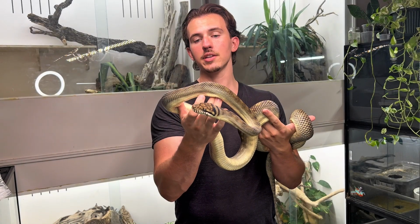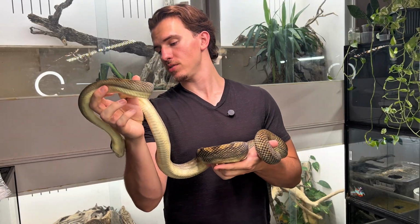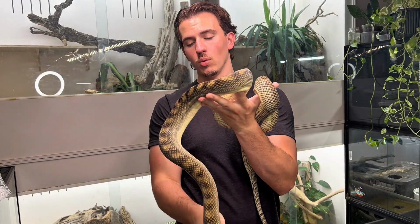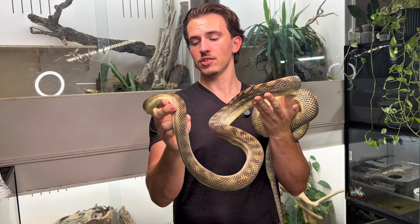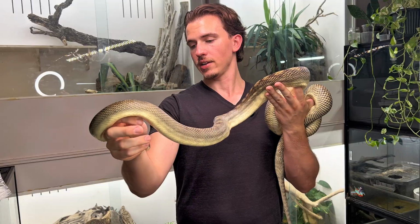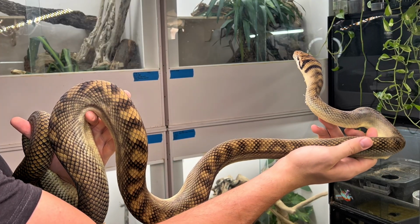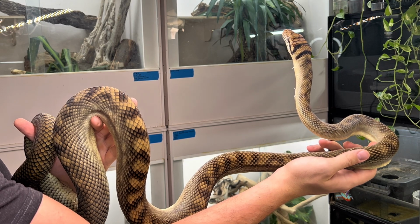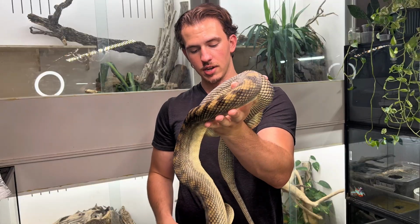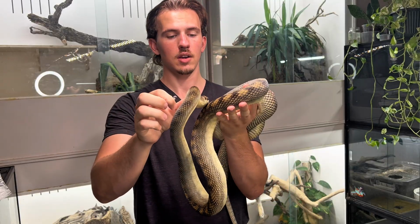So this is a sibling to the mom that has that hypo look as well. I didn't produce this snake, so I'm not 100% sure what she looked like as a baby. But ever since I got her, she was very obviously different. And like that girl we previously looked at, she's really reduced patterned as well. I see a ton of similarity between the two of them. And honestly, the differences really could just be in the sires, that they did not have the same dad.